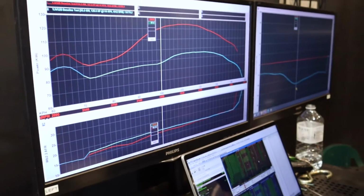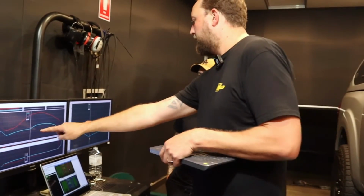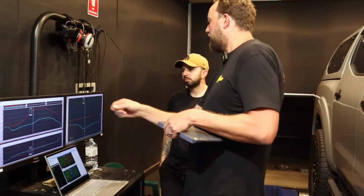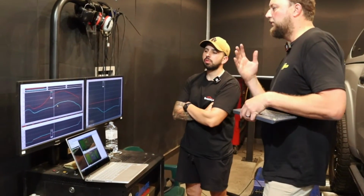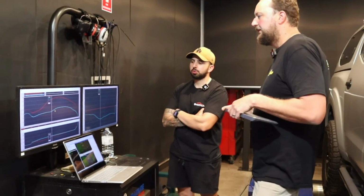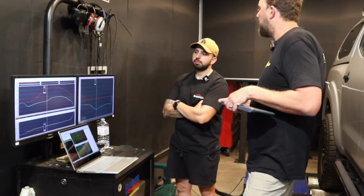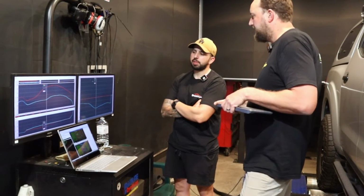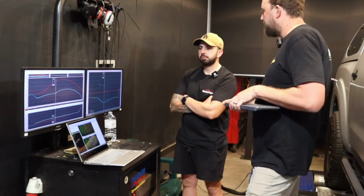So the first thing is you can clearly see a difference in all the squiggly lines. This blue one was the factory run. The red one is what we've got now. So we'll pick 100 k's an hour. All the runs are done in fourth gear, but the same thing applies in every gear, obviously. The thing had 87 kilowatts. It's now got 120 kilowatts at the same spot, which is a 26% gain in overall torque.